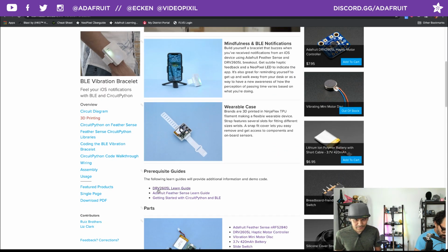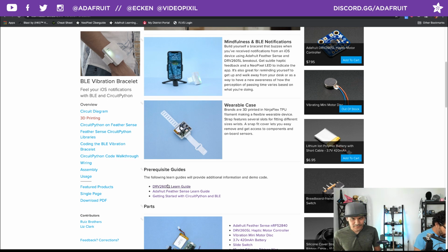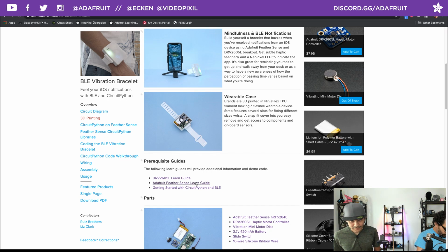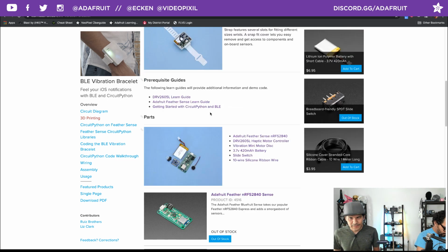So if you wanted to learn more about the DRV2605 haptic motor controller, we have a full Learn Guide on using it, some more demo code and stuff. We also have, similar to the Feather Sense Learn Guide, all the pinouts, where to download CircuitPython, that sort of stuff. We also have a dedicated CircuitPython and BLE getting started Learn Guide.